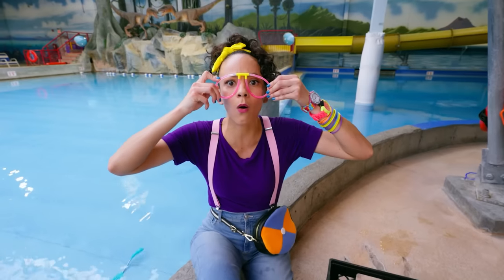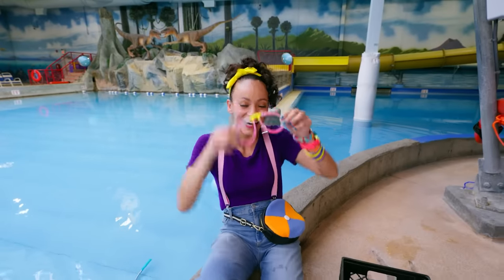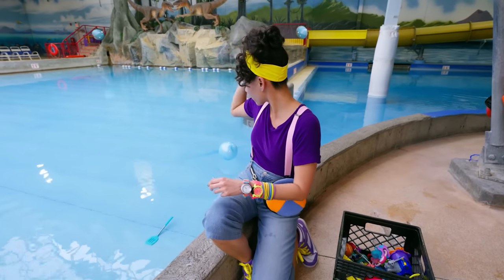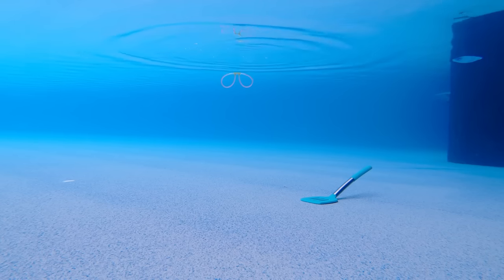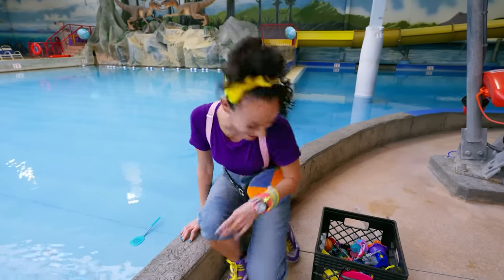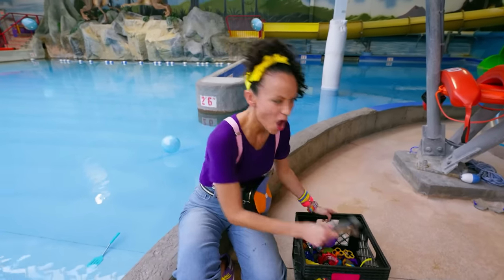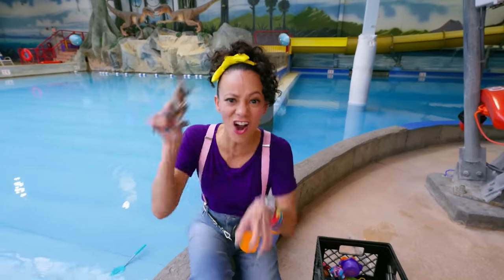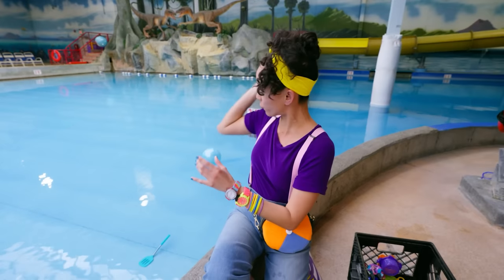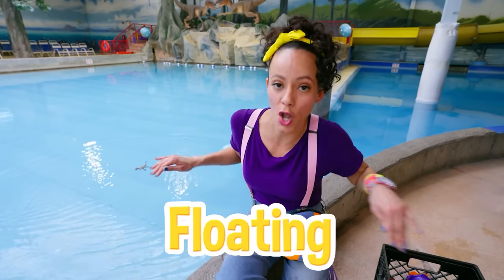Whoa, look at these. Hello, whoa. I can see you way clearer now. Let's see, will these silly glasses sink or float? It looks like they're sinking, wow. I totally thought they were going to float. All right, what else is in here? Oh yeah, another Velociraptor. Will you sink or will you float? We won't know until we throw! That dinosaur is definitely floating.